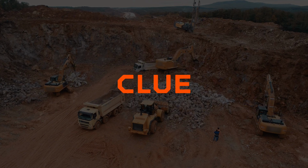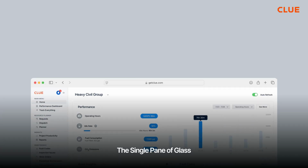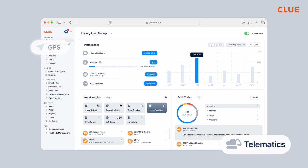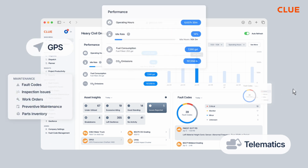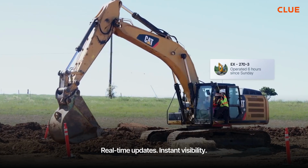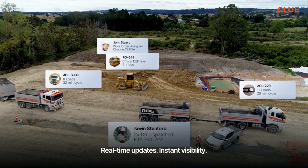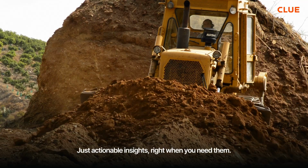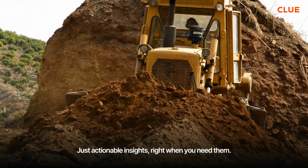Clue changes all of that. The single pane of glass puts all your critical fleet data, telematics, GPS, maintenance, performance, and safety into one powerful platform. Real-time updates, instant visibility, one view to manage everything. No more silos, no more guesswork, just actionable insights right when you need them.